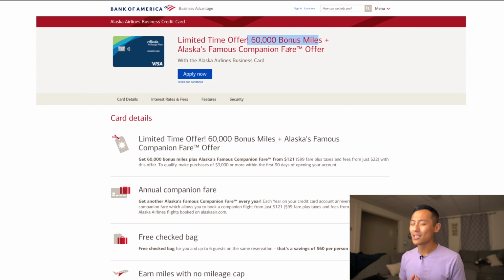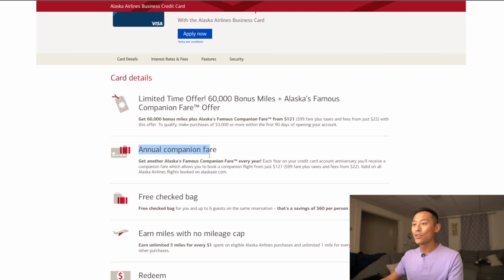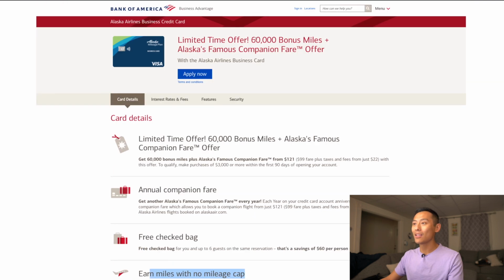Go ahead, if you have a business or some sort of side hustle, get the Bank of America Alaska Airlines personal card, as well as the Bank of America Alaska Airlines business card. You have to spend $3,000 within the first 90 days, but look at this sign-up bonus, 60,000 bonus points. You get all the exact same perks, annual companion fare, free checked bag, earnings with no cap, but this is the true value here, getting those points.